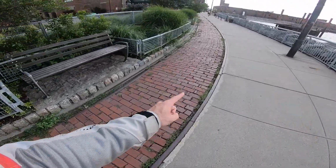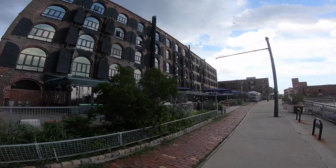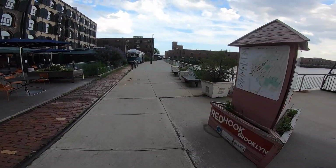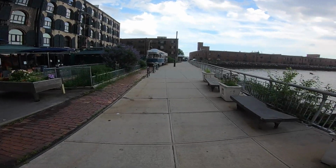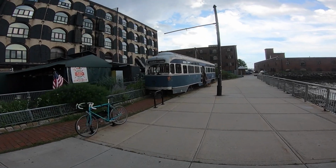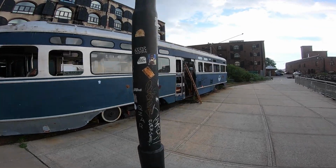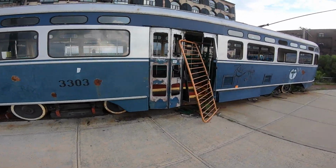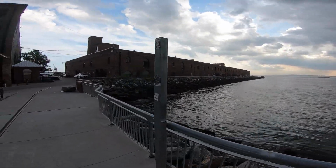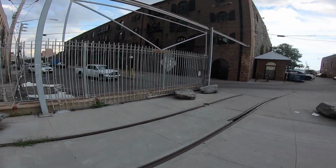And these tracks through here are actual old train tracks. Look at these old industrial buildings, man. They're just super cool. Back when I had my Honda Rebel, I used to come out here and take pictures of the bike. You're not really allowed to do that, but I did it anyways. And look at this old subway car, man, forever resting in this spot. And these old industrial buildings are now basically loft areas, studios for artists and things like that.